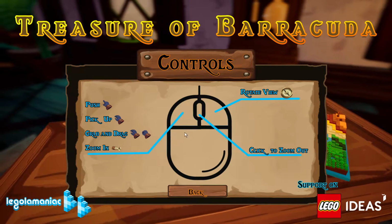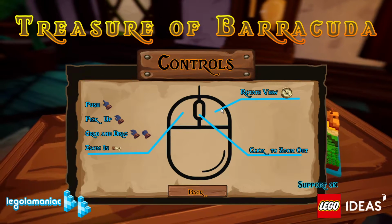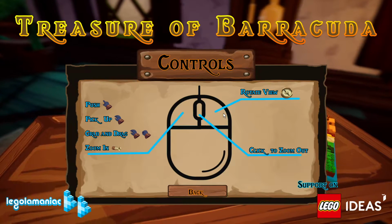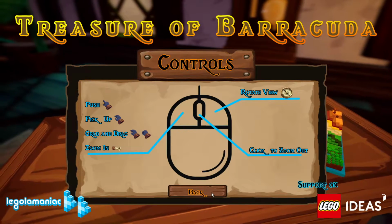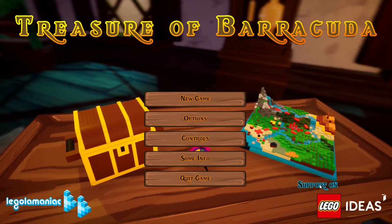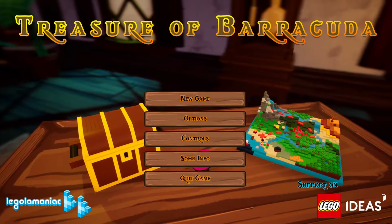And moving the mouse itself seems to not even be explained. Seems like you could have easily put grab and drag on the right click instead. Let's see, is this an actual link? Yeah, it is. Okay.